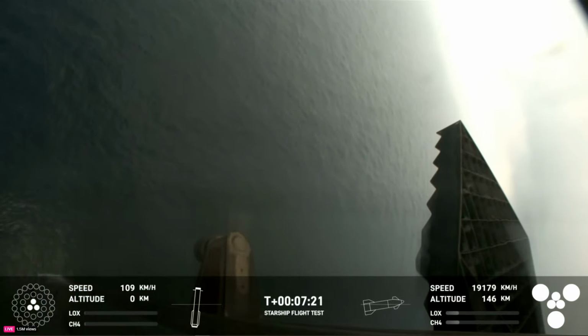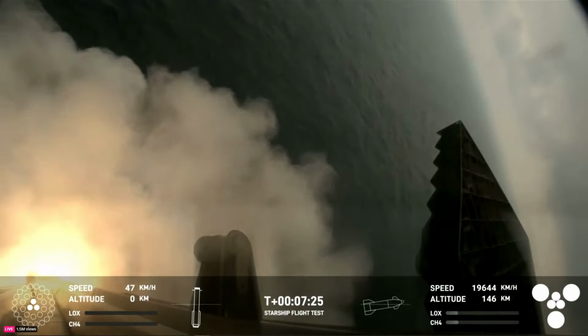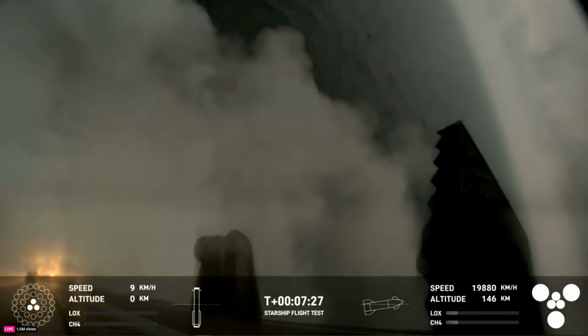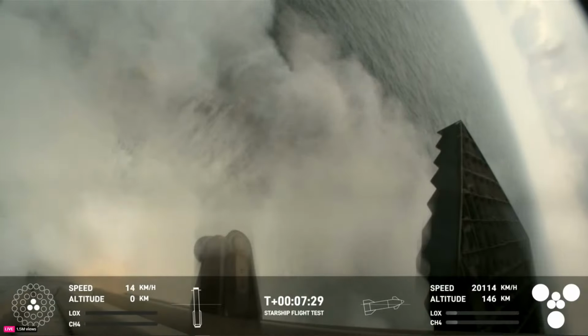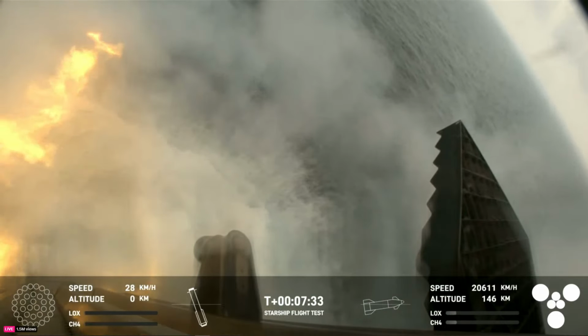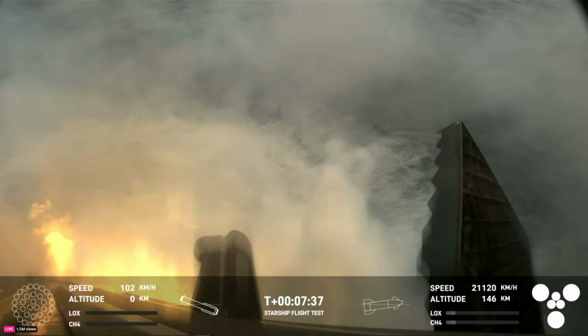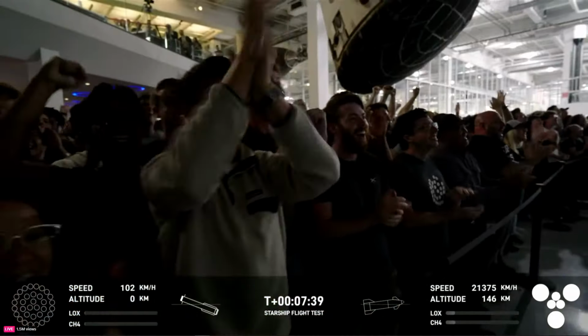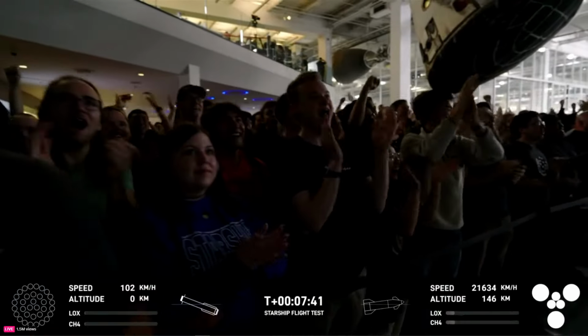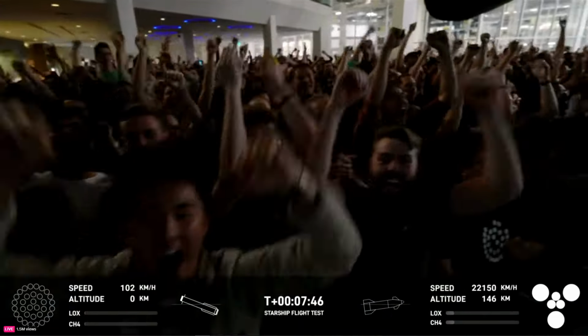Wow. This is as close as they've gotten, folks. That looks very close to a landing. Oh my God. And we have splashdown. That is incredible. That is incredible. That is an absolute accomplishment.